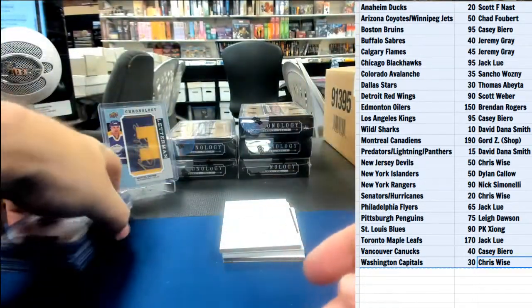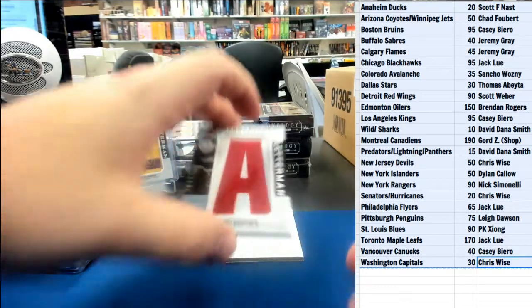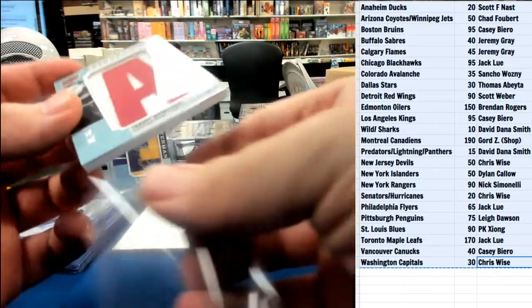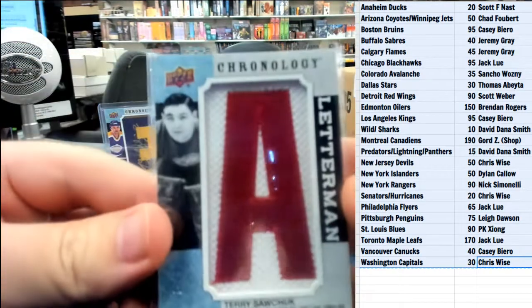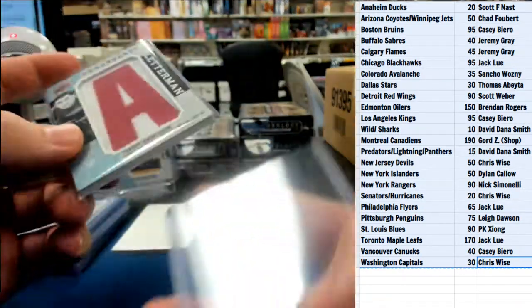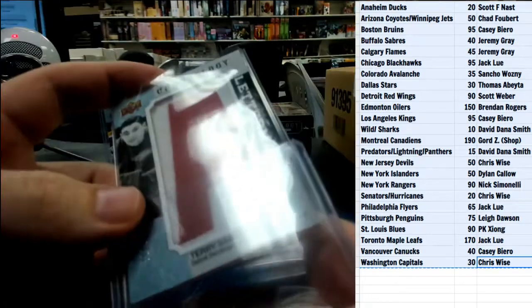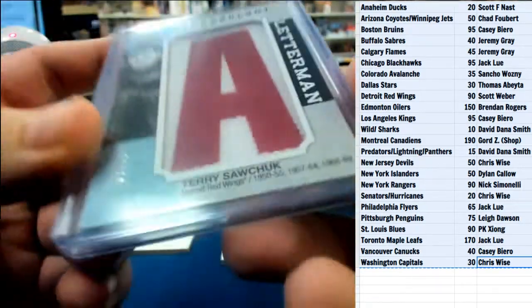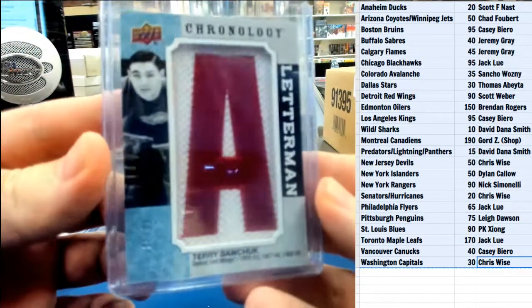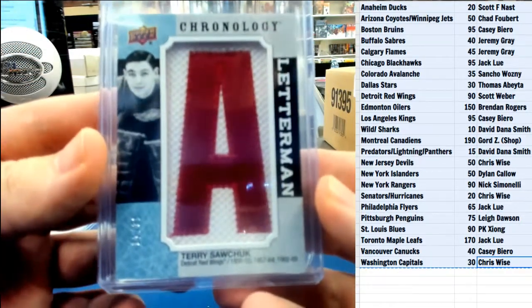Nice auto there. And for the Detroit Red Wings, so that's the whole thing, Letterman, 31 of 50, Terry Sawchuk. Nice hit for Scott. This one doesn't look like it has the chipping like the other ones did, though.